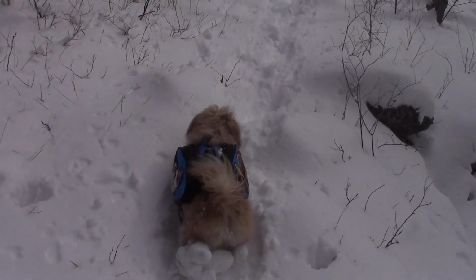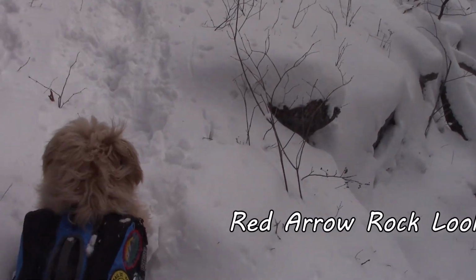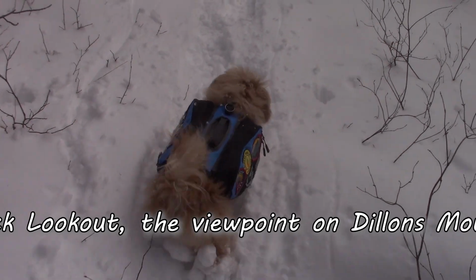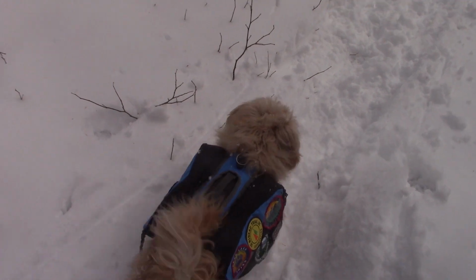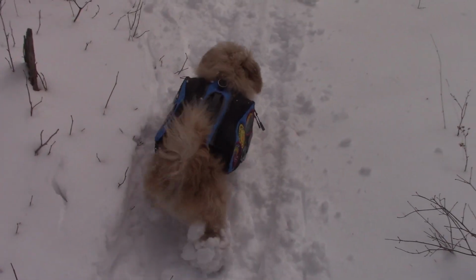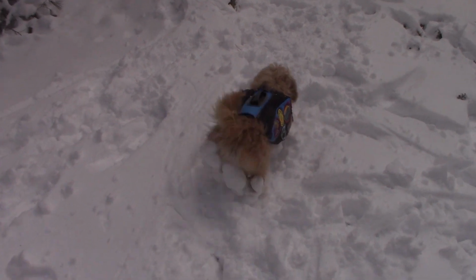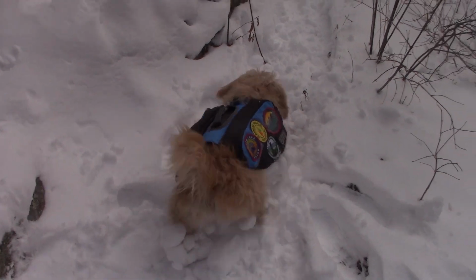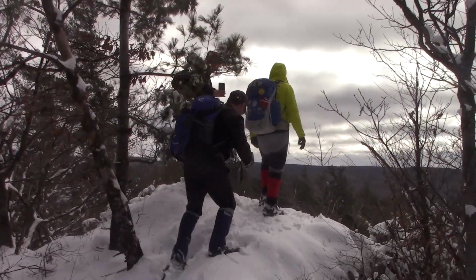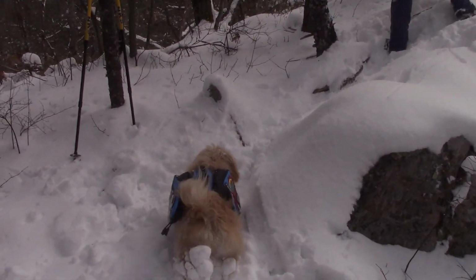Here's Bailey, just making it to the Red Arrow Rock Lookout. That's it, Bailey. Good girl. Bailey's had a very difficult day today. The conditions aren't very good for her, but she's plodding along. We've had to carry her quite a bit, but she's not giving up. And here we are. Here's the lookout. And there we go. Well done, Bailey.